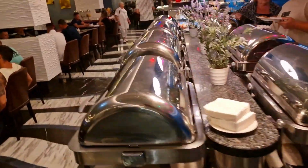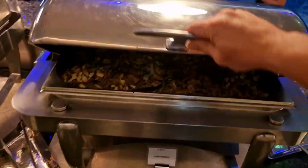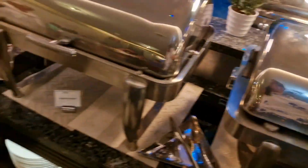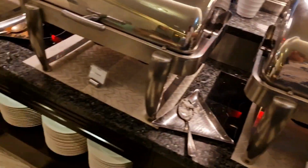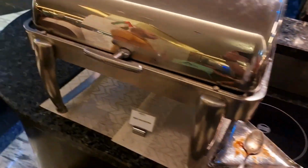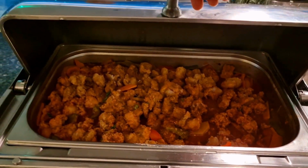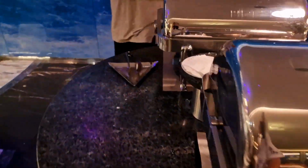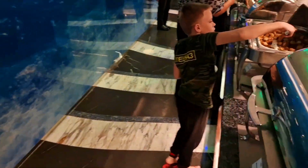And here is the main cuisine. We have right now some lamb with rice, roasted chicken, steamed rice, sweet and sour fish. This is our sixth night here, so I had it two times already. Kind of the same, but made different.